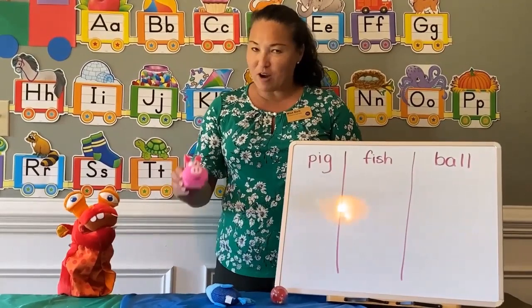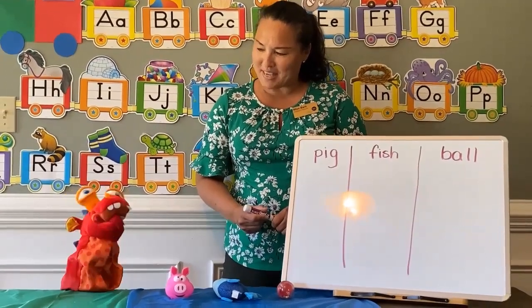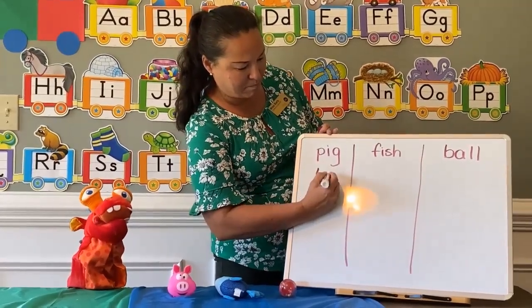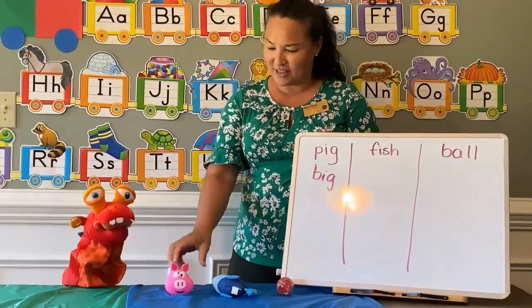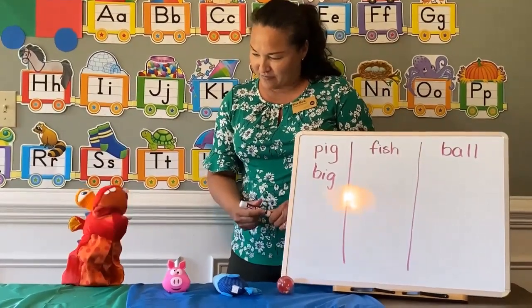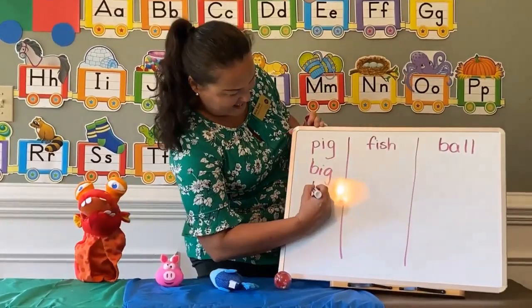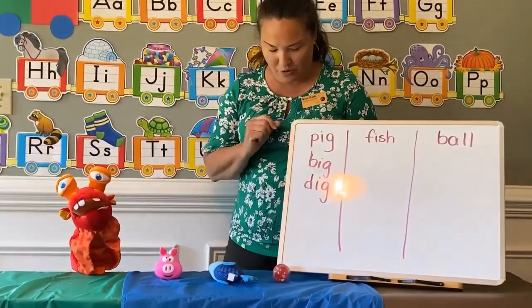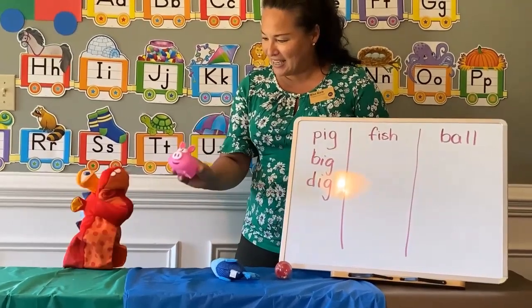Okay. First word that rhymes with pig. Pig. Big. Good. Pig, big. Those rhyme. One more word that rhymes with pig and big. Well, pigs like to dig, right? Dig. D-I-G. Yeah. So let's see. Do all three words rhyme? Pig, big, dig. Ding, ding, ding. You get the piggy.